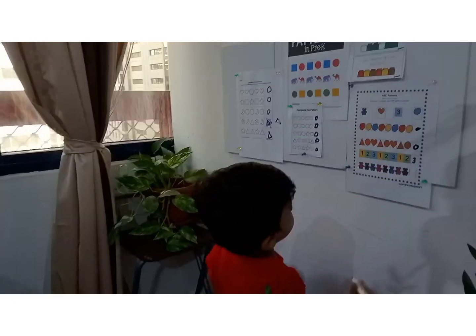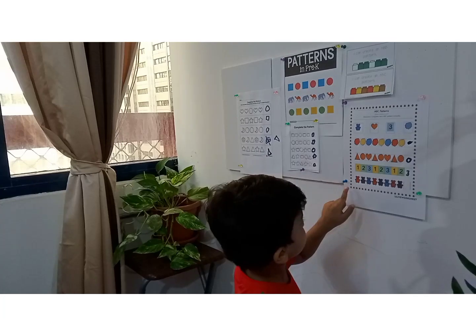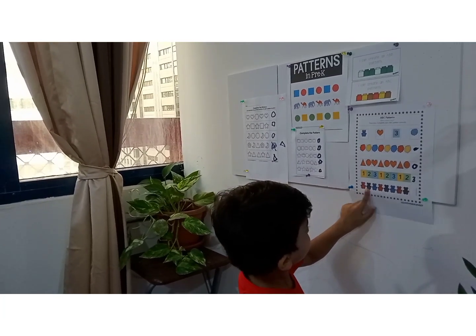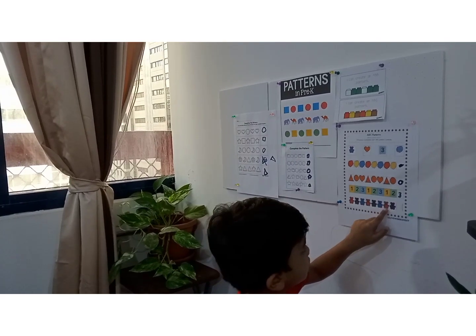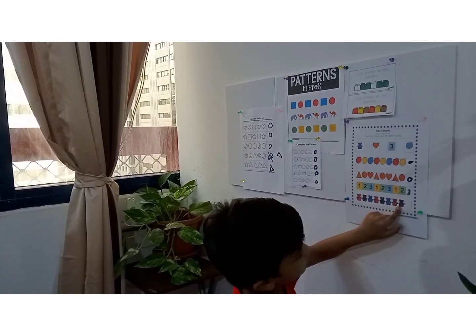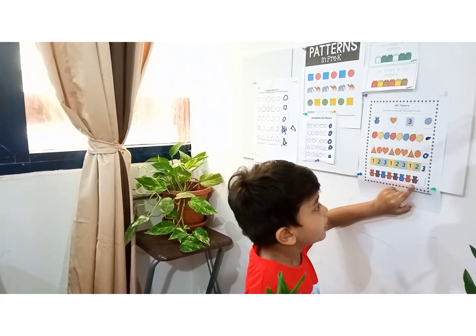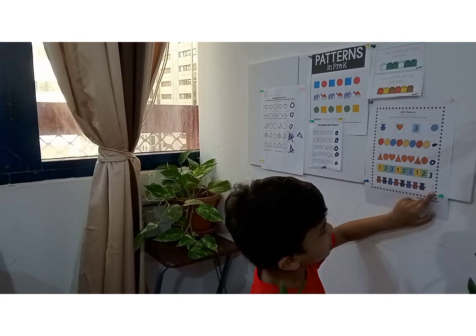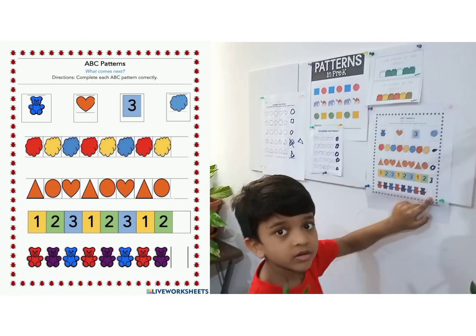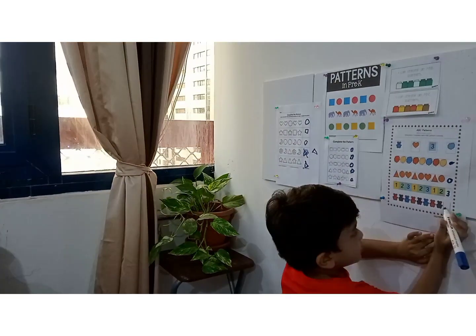Next pattern. This is teddy. This is red, purple, blue, red, purple, blue, red, purple. What next? Tell me what next? Is red, right? Audience, please tell. Yeah, it's red. Correct.